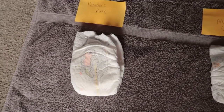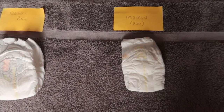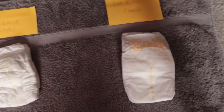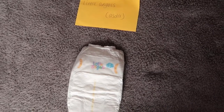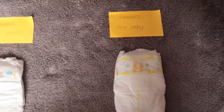So we've got the Pampers Pure, we've got the Mamiya from Aldi, I'm just going to call it Mamiya, we've got Fred and Flo, which is Tesco, and then we have Little Angels, which is Asda's, and then Pampers New Baby.